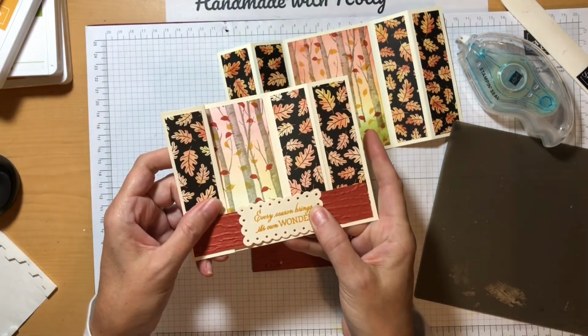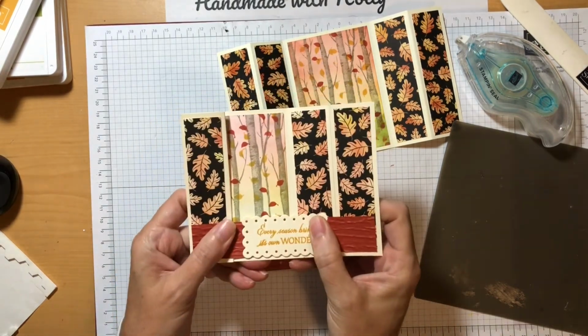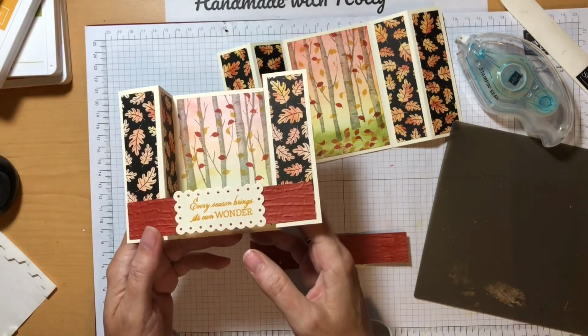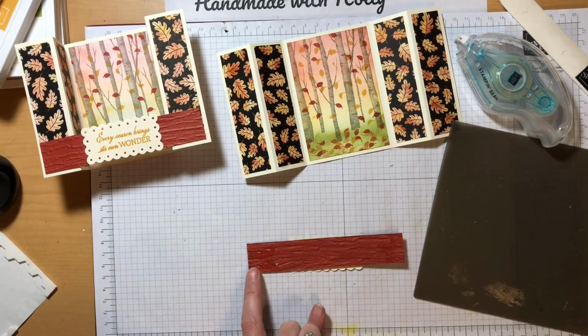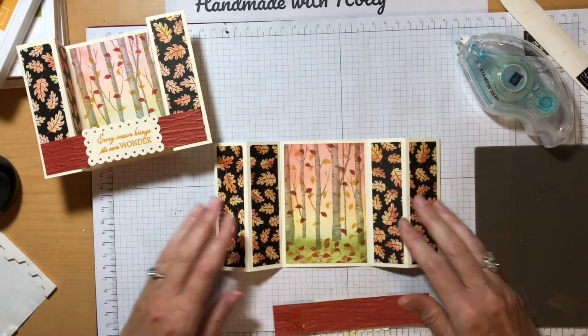When we fold the card down, if you have adhesive here on the back, it's going to stick the card like this, and we don't want that to happen. We want it to pop back up after it comes out of the envelope. So be sure that you're only putting adhesive on the left side and the right side, and then we're going to go ahead and mount it.